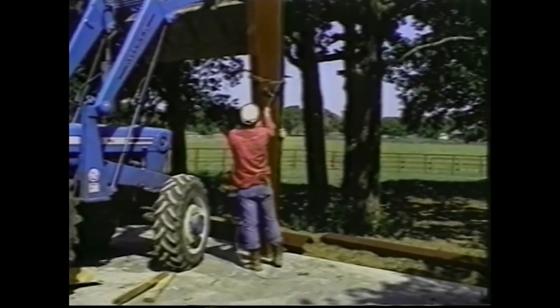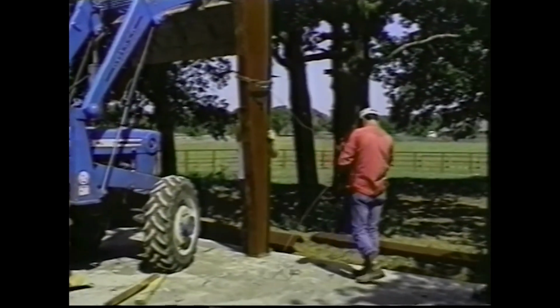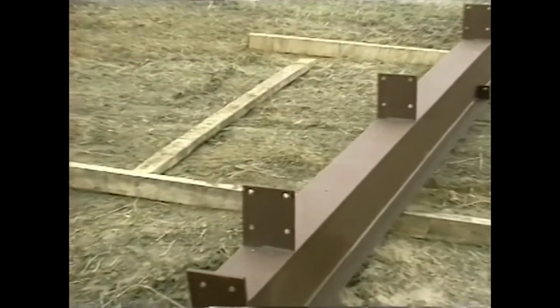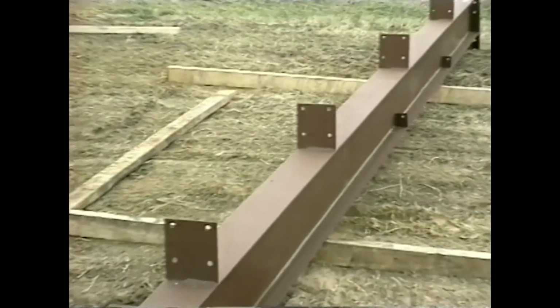Here we see another building with tapered columns. This configuration is normally designed for buildings of greater width. An important feature on the majority of all RHINO buildings includes pre-welded clips on all purlins and girts for attachment. This is a significant time and labor-saving feature in the erection process.